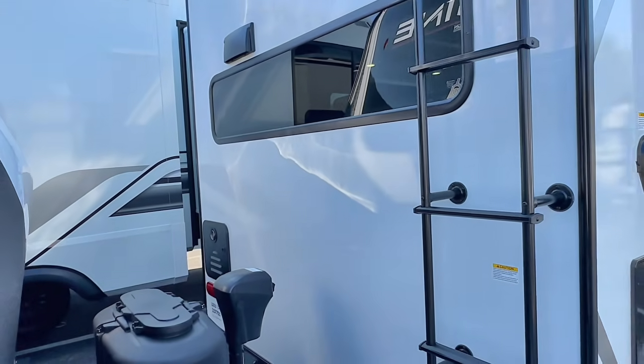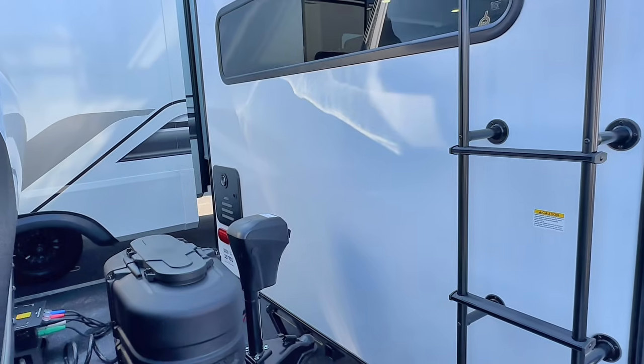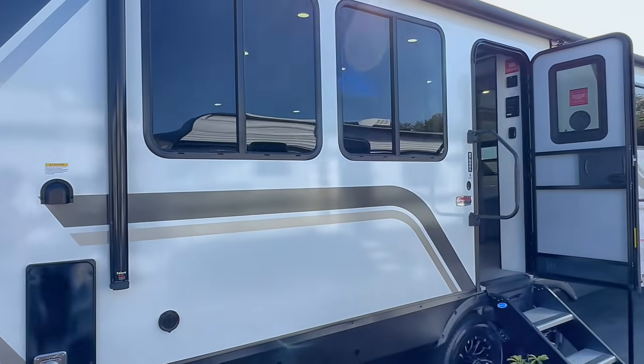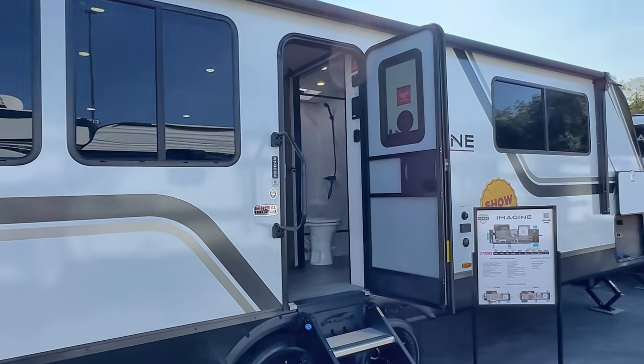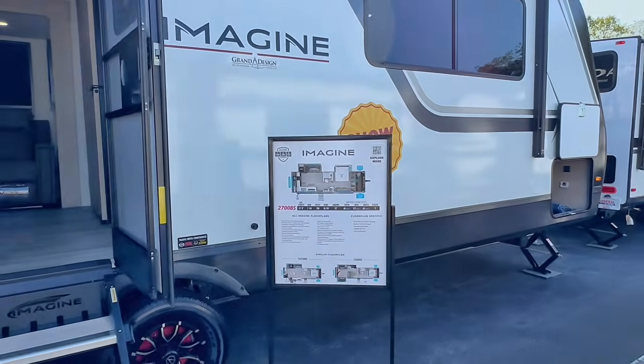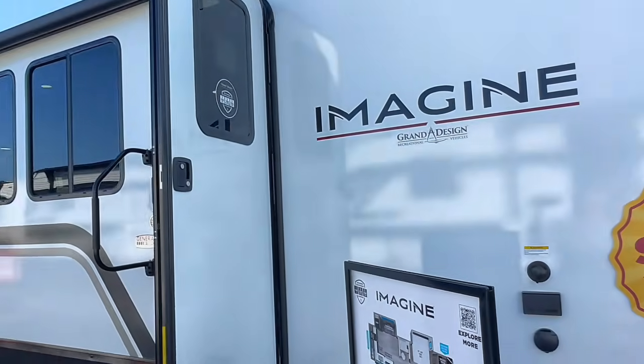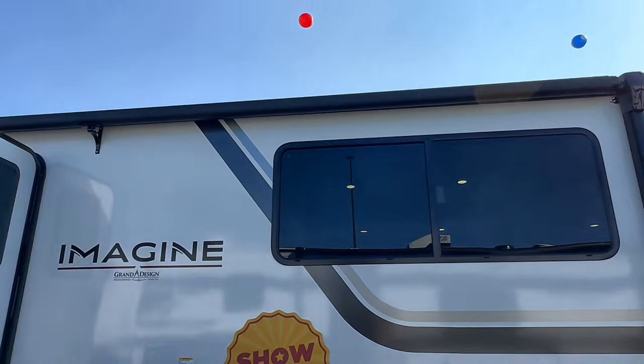So that's cool. You've got Suburban tankless water heaters now. So I haven't experienced the Suburbans. I've only used the Furrions. Our Furrion's good as long as it's got enough pressure, you're good to go. So the Suburbans, I'll be interested to see how that does. 22-foot awning, so you can see nice big awning up there.